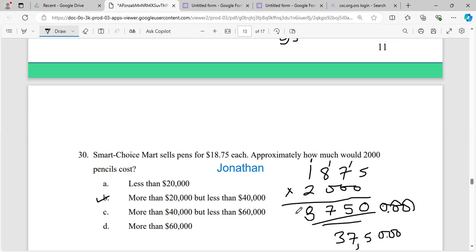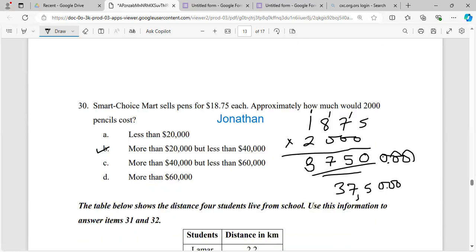All right, it's correct. I see the girls then multiply right out with the zeros. Nothing is wrong with that either, but this can work. All right, but you have to understand the place value and that the 3 zeros is gonna make it come over. So it's 37,500 and not 3,750. All right. So yes, it's correct. It's correct. On to 31 now.